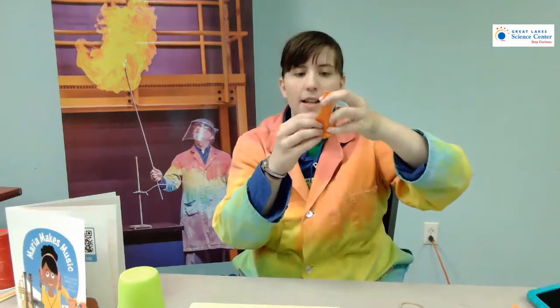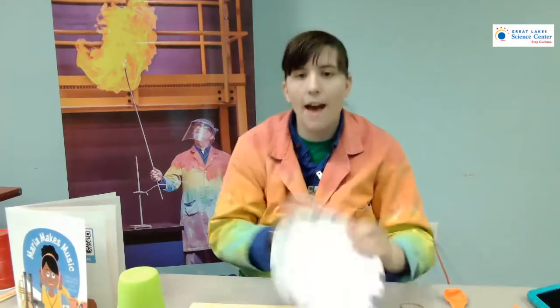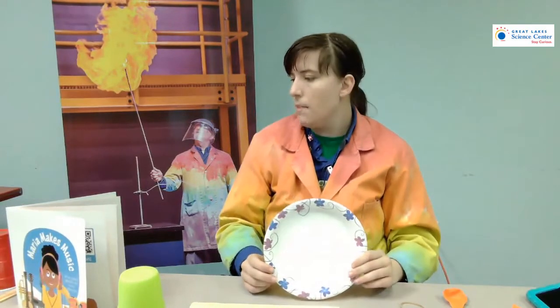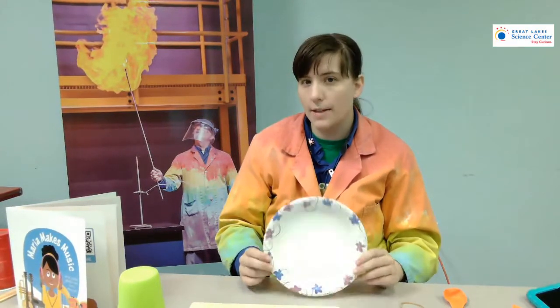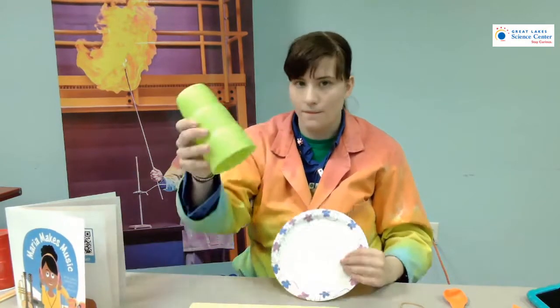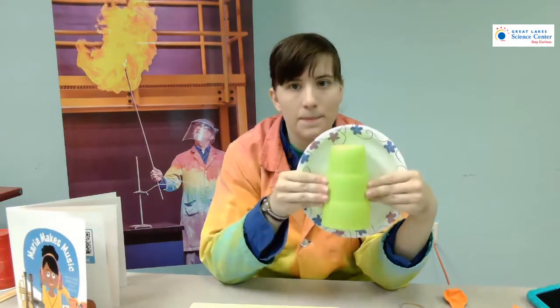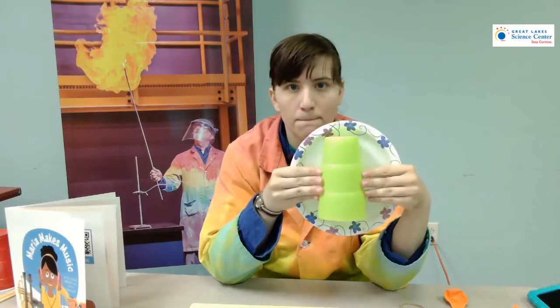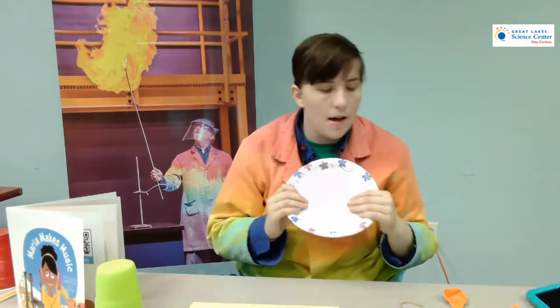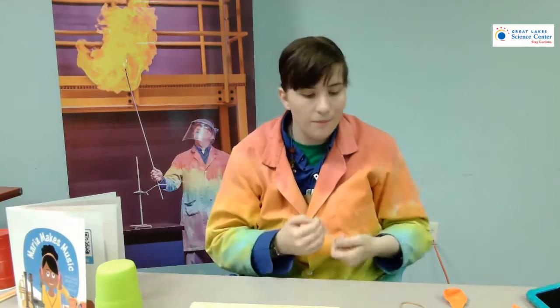This is kind of shaped like a guitar, but it's not really very sturdy. So I think I'm going to go with a plate. So we have the body of my guitar, but a guitar has strings, right? What do you think we can use as our strings? I don't think this is going to work. What do you think? Is this going to work? Probably not. Or I'm thinking rubber bands. I don't know about you.